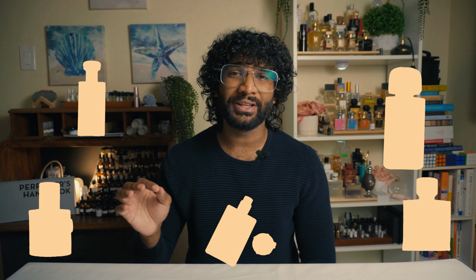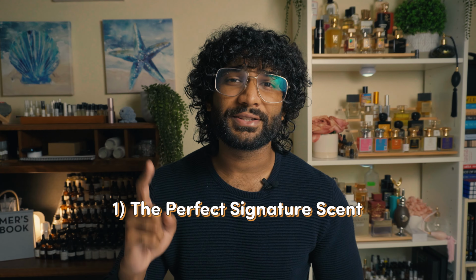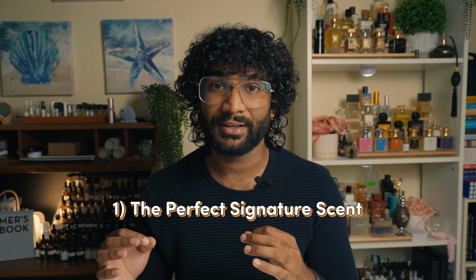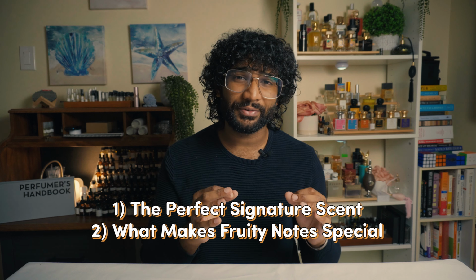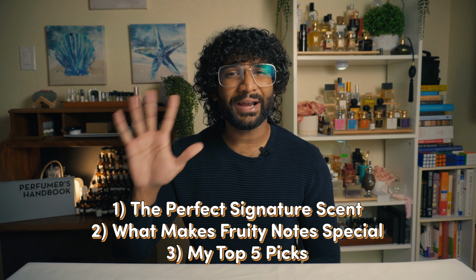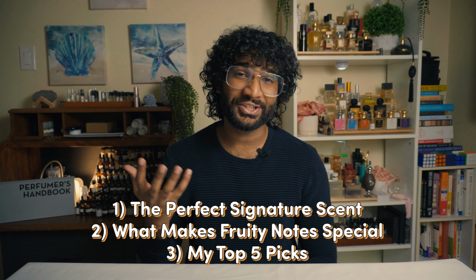Today, we're going to talk about my top 5 signature scent-worthy fruity fragrances. First, we're going to cover all the criteria that make the perfect signature scent. We're then going to talk about why fruity fragrances are so good at meeting these criteria. Finally, I'm going to give you my top 5 fruity fragrances that are signature scent worthy.